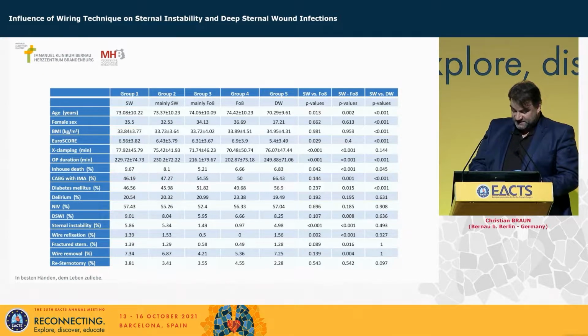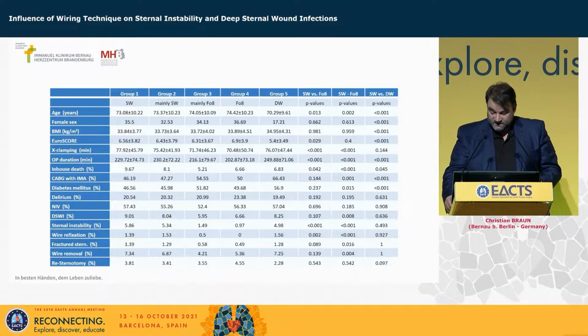The wire refixation was most necessary in the double wire group, and there was no case in the figure-of-8 group. The removal of broken and torn out wires was again highest in the single wire and double wire group and low in the figure-of-8 group.